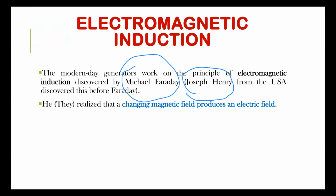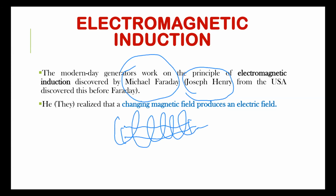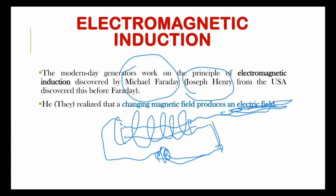Hence, yesterday we said when you have a magnetic core and on that core you have a coil around it, and this coil is carrying a current, or not even a current, we just make a coil like that. This is the magnetic field. If you hold the core and move it to and fro, it induces an electrical current in the wire.